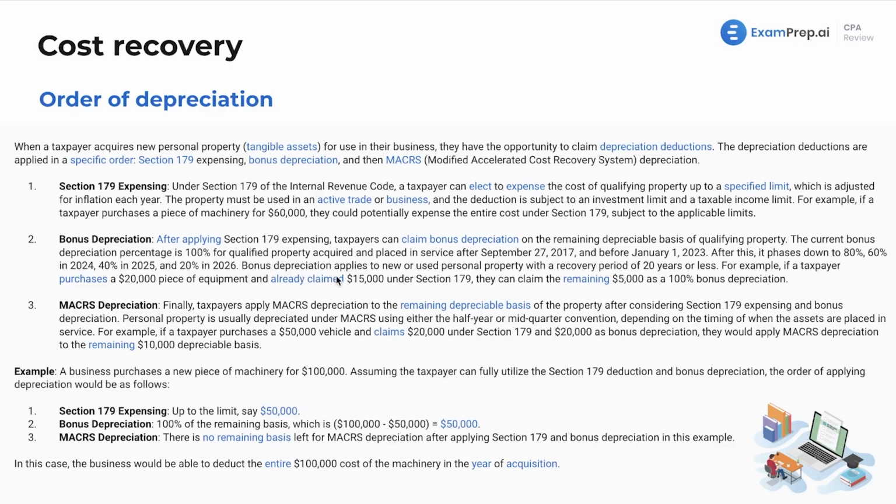Bonus depreciation applies to new or used personal property with a recovery period of 20 years or less. So, for example, if a taxpayer purchases a $20,000 piece of equipment and already claimed $15,000 under Section 179, they can claim the remaining $5,000 as a 100% bonus depreciation.